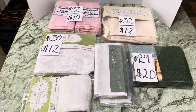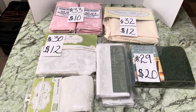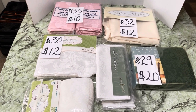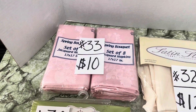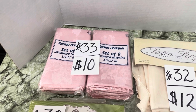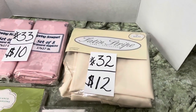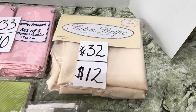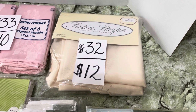As you can see here on my table, I have some tablecloths and some napkin sets. These are all linen tablecloths, and they are all 70-inch round tablecloths. So let's start up here with these beautiful blush pink napkins. There are 2 packs of 8. Each pack is $10, and it's number 33. Here we have this beautiful satin stripe tablecloth. It's in an ivory color, and it's number 32, and it's $12.